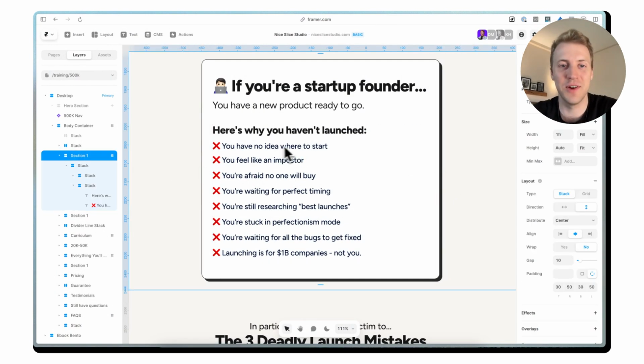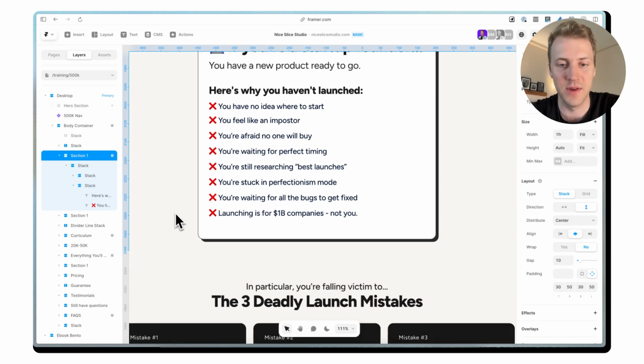Here's why you haven't launched. You have no idea where to start. You feel like an imposter. You're afraid no one will buy. You're waiting for perfect timing. I'm giving all the excuses that a startup founder might have in their head. And if they're reading this and they relate to it, then that's going to get them to scroll further down the page.